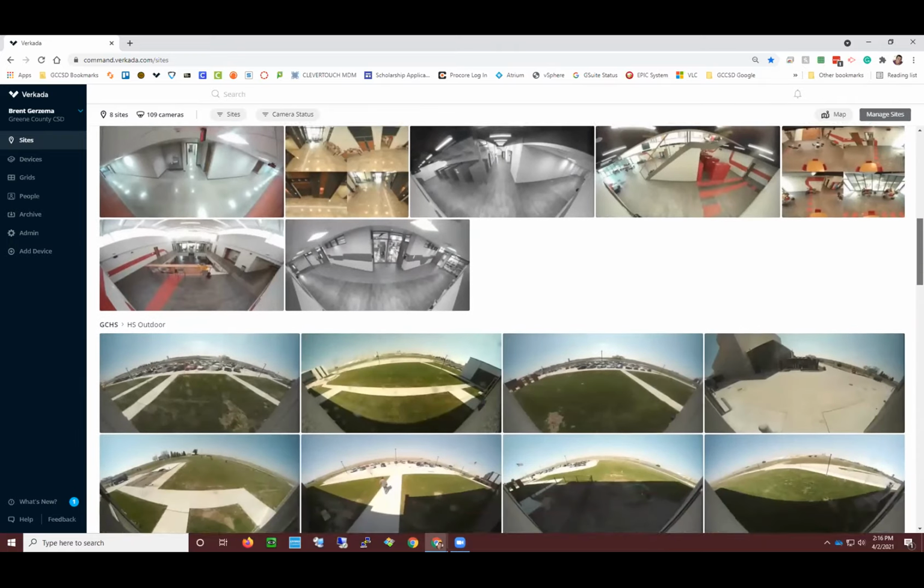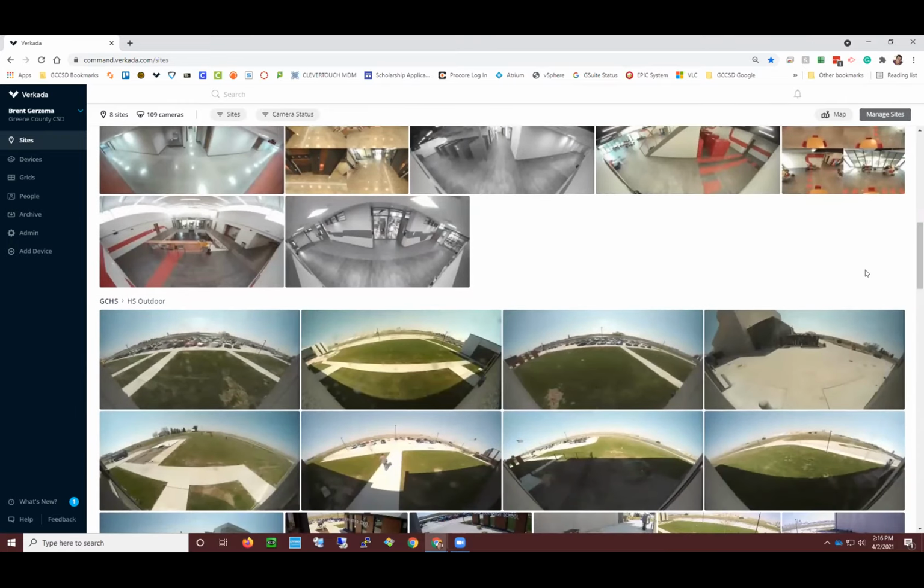But they're very self-sufficient. You set them up and they're not hard to set up at all. You plug them into a PoE switch and you register them in your console. It comes with a QR code scanner, and I had TechZone do all that for us, but it's really user-friendly that way. Once they're in your console, you just put them in the right site and you can name them.